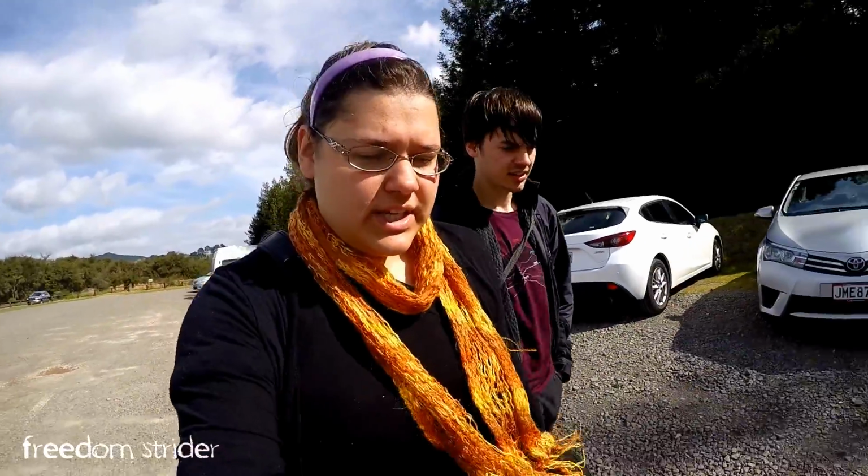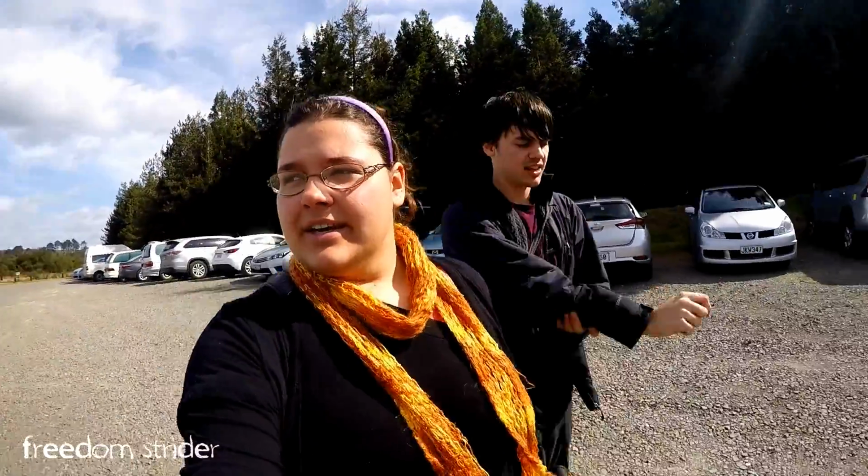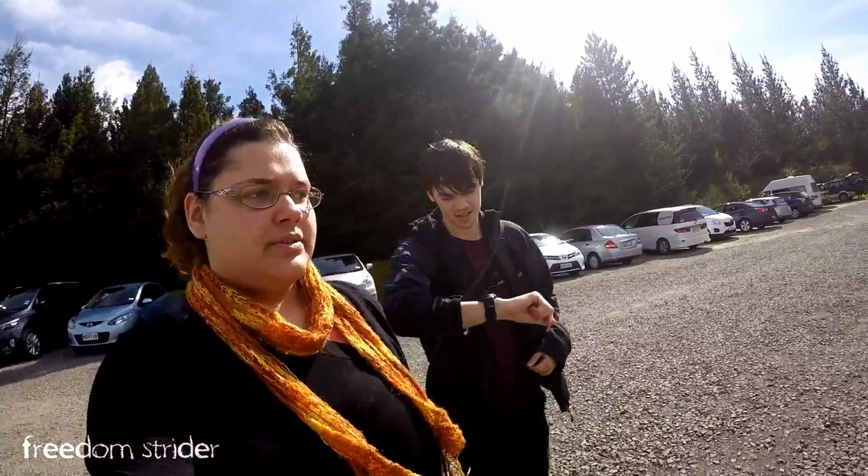Good morning everybody, so we are off to see the Lady Knox geyser in Wai-O-Tapu Thermal Wonderland. So we're here nice and early. The geyser erupts at 10:15, which is in 20 minutes. So let's see if we can go and get a good view, good seat.